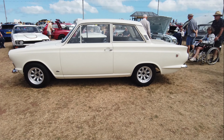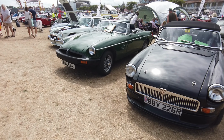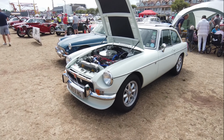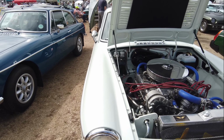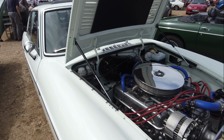Mark 1 Cortina. Another little group of MGs. Imagine driving. It's really nice, isn't it? Those inner wings, etc., are spotless.